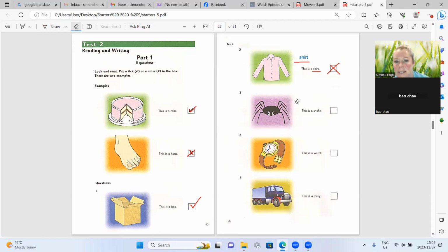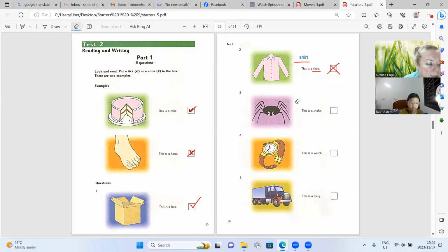This is a snake. No. What is it? It's a no. What is this? This is a spider. It's a spider.